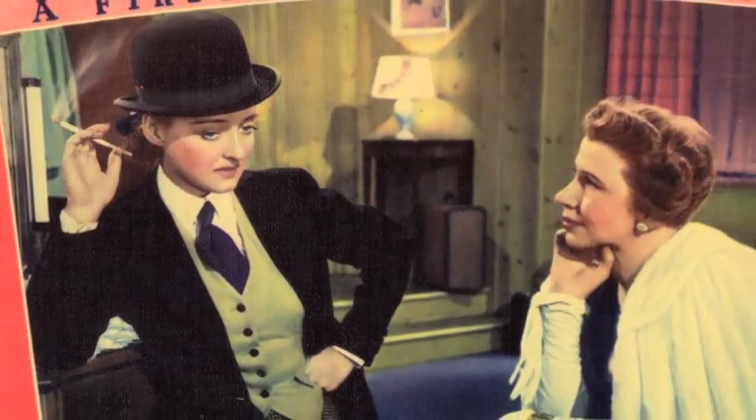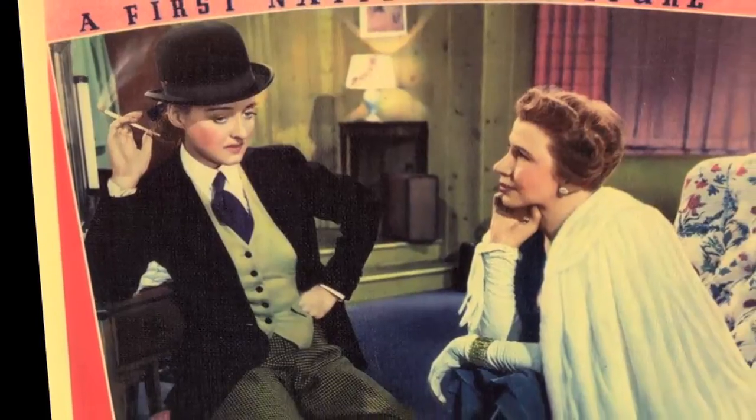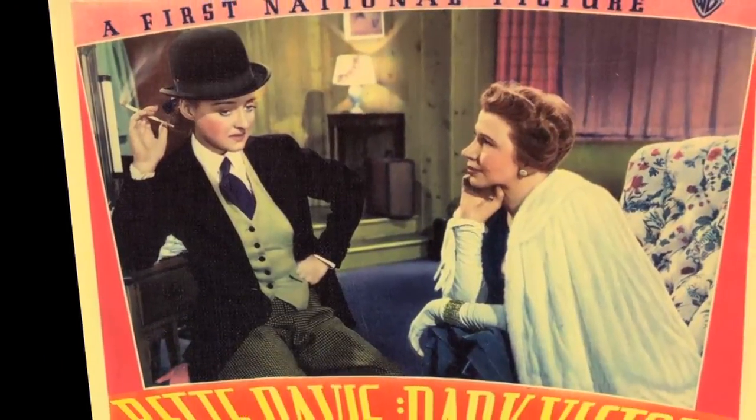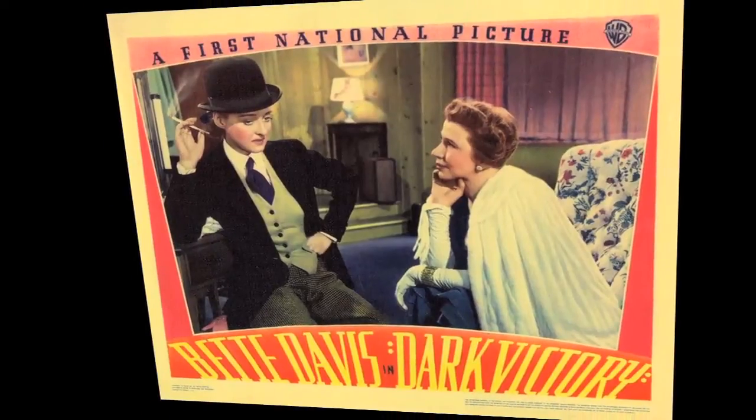Here's a lobby card from the 1939 movie Dark Victory, and it's one of Bette Davis' most famous roles. She was nominated for an Academy Award. And what's great about this particular lobby card is that it's a scene card. It shows her in character with one of her friends, and this is the period in the story where she's basically coming to terms with the fact that she has cancer. That was one of the main purposes of lobby cards, to show the audience what elements were in the story that they were about to see.